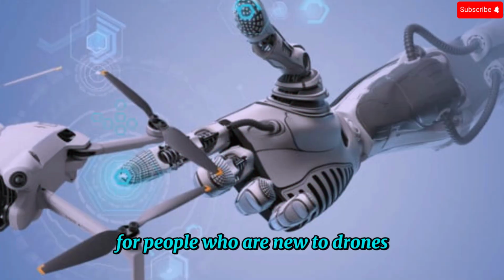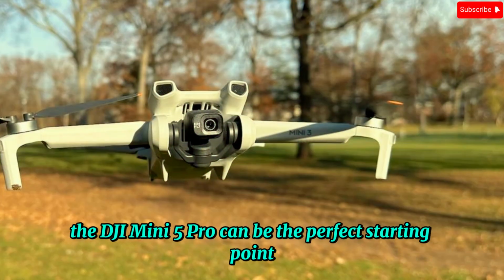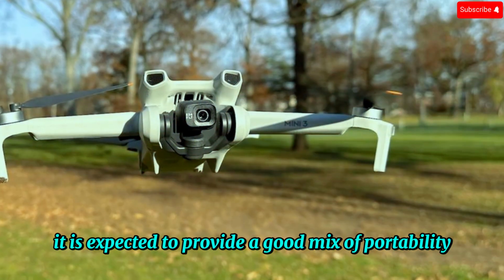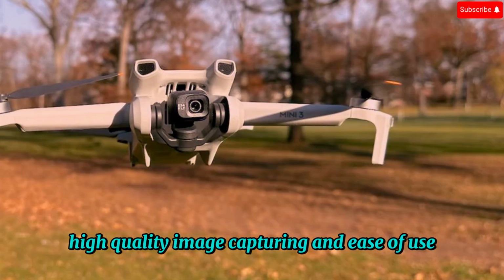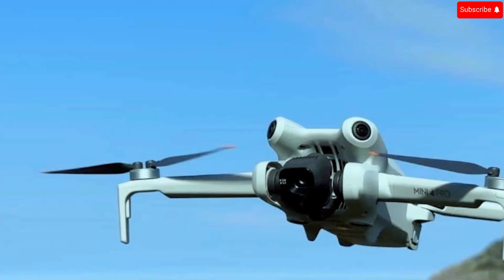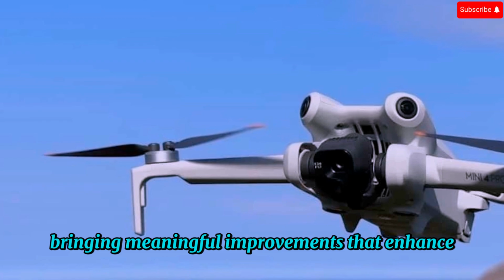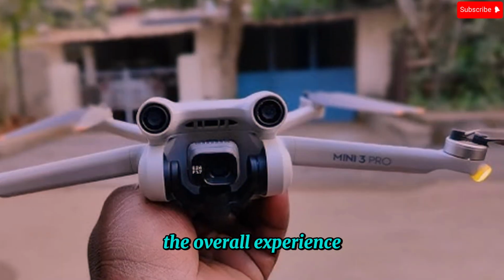For people who are new to drones, the DJI Mini 5 Pro can be the perfect starting point. It is expected to provide a good mix of portability, high-quality image capturing, and ease of use, making it a desirable choice for novices. The Mini 5 may not reinvent the wheel, but it could refine it, bringing meaningful improvements that enhance the overall experience.